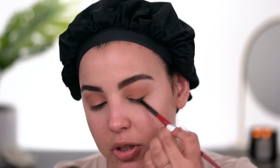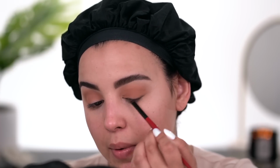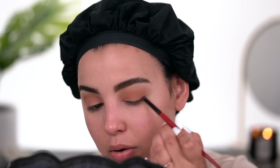Then with a precise smudger brush, this one is by Smashbox, I'm going to really buff and blend it out, because again, I do want this to be more of a smoky wing. And what I love most about the collab liners is that they give you enough playtime to really go in and smoke and smudge them out before they actually go in and set.